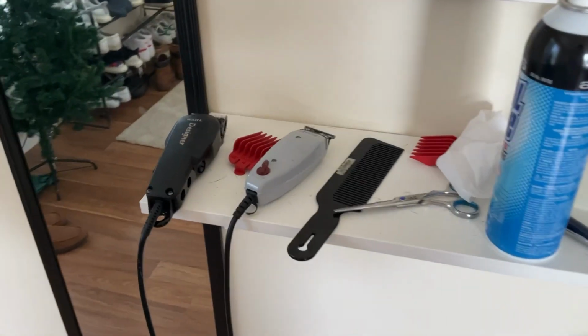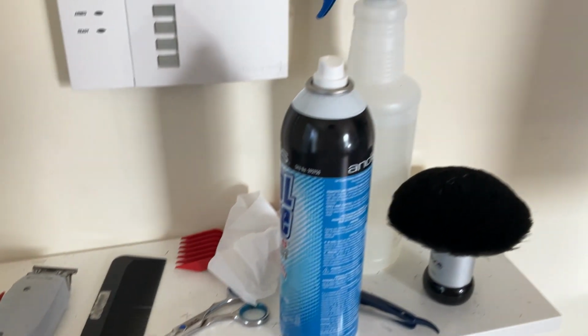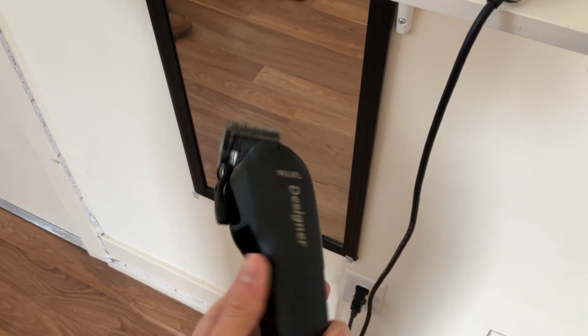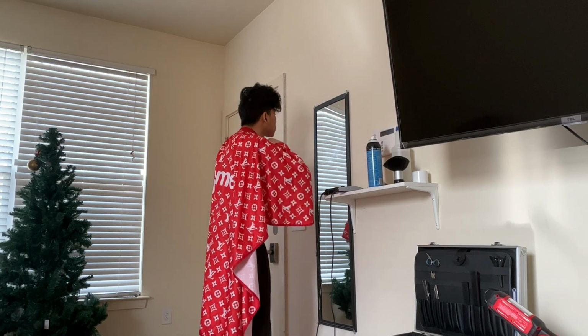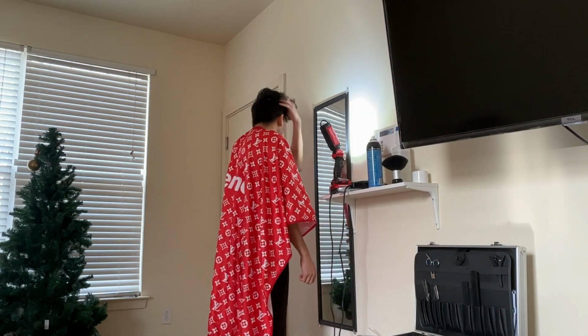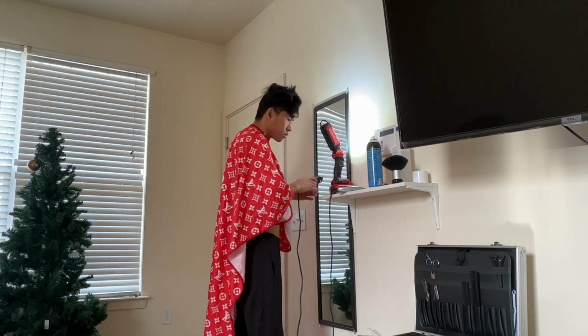Yeah, so here's my hair cutting battle station. It's just a shelf where I keep all my hair cutting equipment on, but yeah, I got this pair of Wahl designers. I've had these for 6 years now. They've worked wonderfully, haven't broken on me since, love them to death. But yeah, so here I'm just putting on my apron, getting myself ready for my haircut and snapping on the guard. Today I'll be giving myself a skin fade.